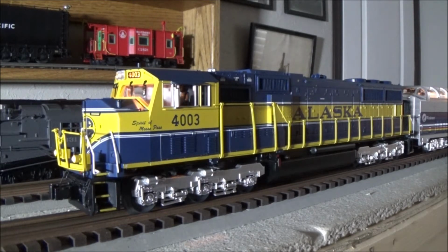So what this is, is an MTH Premier set. It's an SD70M in Alaska, as you can see, with the McKinley Explorer 4-pack of passenger cars behind it. As far as I know, MTH did not make any add-on passenger cars to these, which is unfortunate. So if any of you guys out there have this set and you want to break it up, let me know, because I got a guy that will buy the engine and I will personally buy the cars, because I would like to have more than four of these cars. I think they're really cool. We'll talk about those here in a minute.